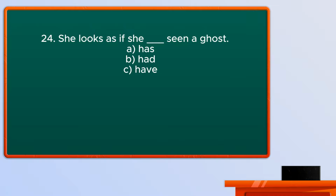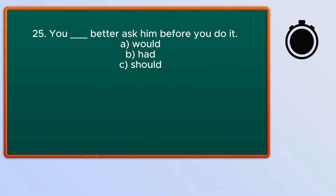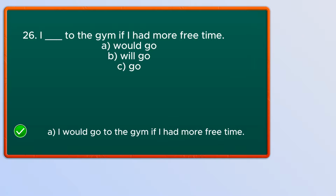The correct answer is B. She looks as if she had seen a ghost. The correct answer is C. You should better ask him before you do it. You are right. The correct answer is A. I would go to the gym if I had more free time.